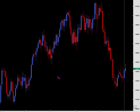So with that being said, it depends on the trend line, Abel. It's a very good question. Most trend lines, I would disregard them once they've been violated.